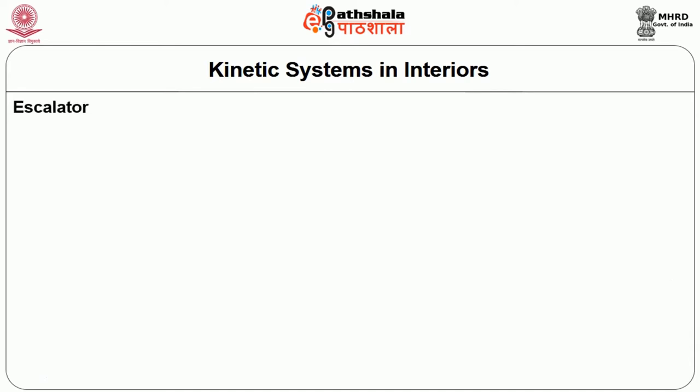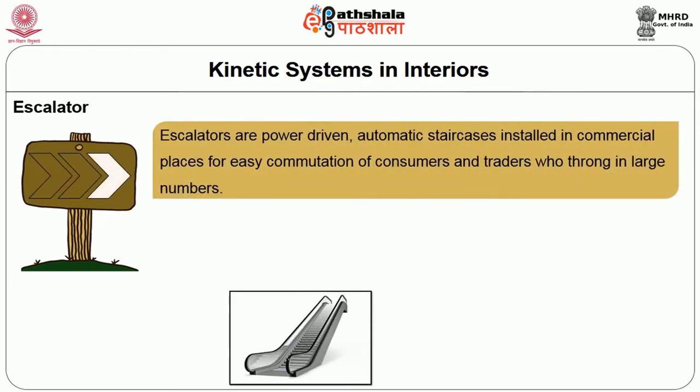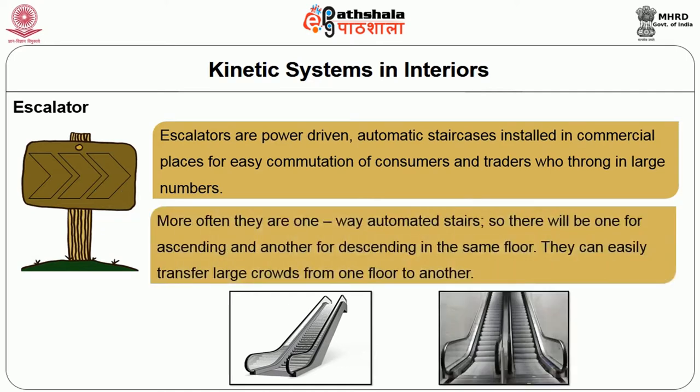The second one is an escalator. What is an escalator? Escalators are power-driven automatic staircases installed in commercial places for easy commutation of consumers and traders who throng in large numbers. More often, they are one-way automated stairs, so there will be one for ascending and another for descending on the same floor. They can easily transfer large crowds from one floor to another.